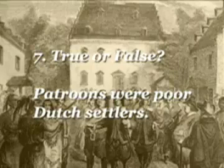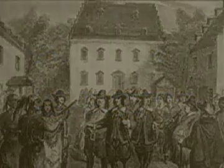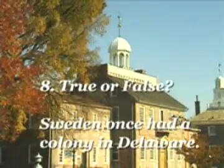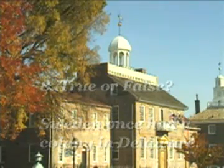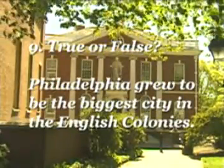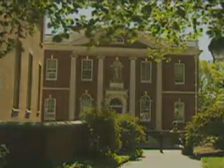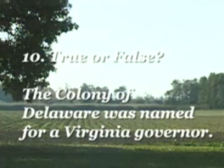True or false? Patroons were poor Dutch settlers. True or false? Sweden once had a colony in Delaware. True or false? Philadelphia grew to be the biggest city in the English colonies. True or false? The colony of Delaware was named for a Virginia governor.